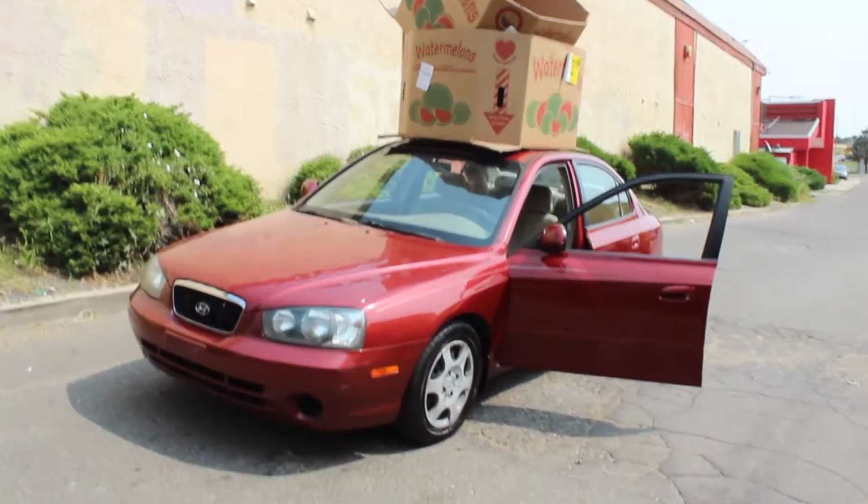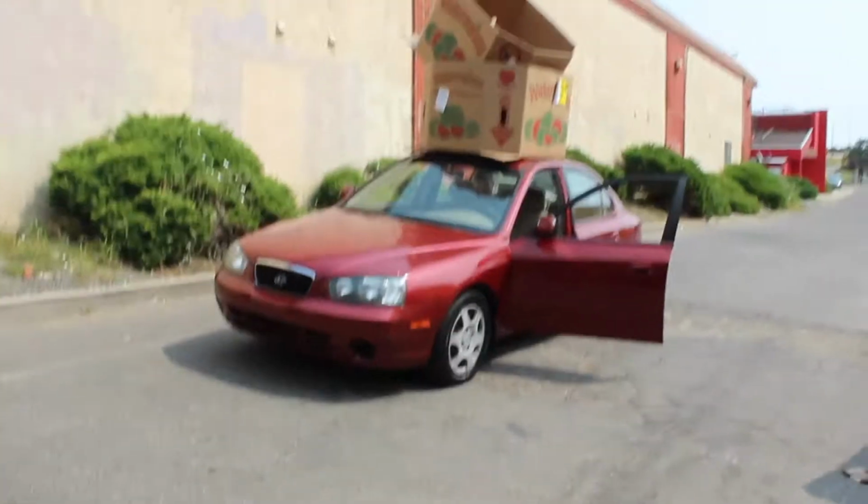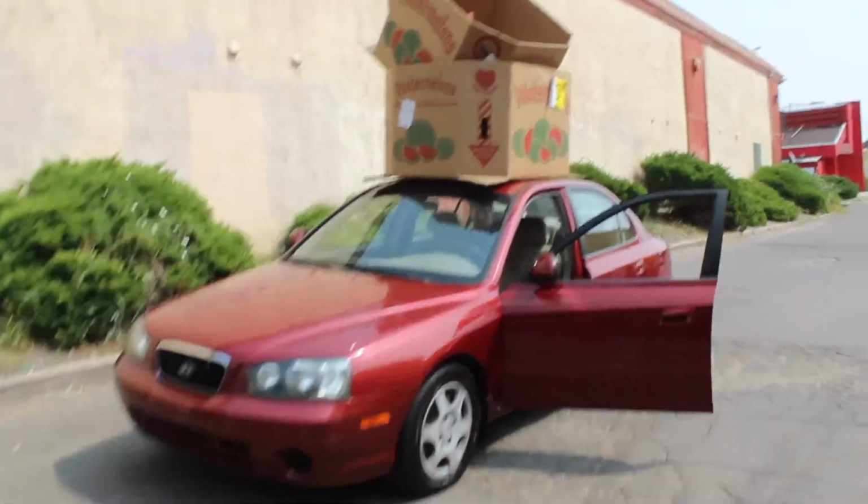Hey guys, so since we don't have a truck, this is the only way of transporting it. Jesus.